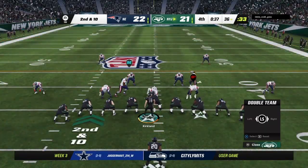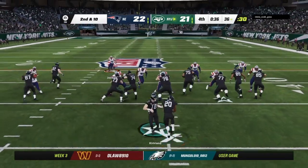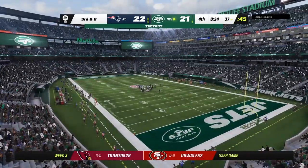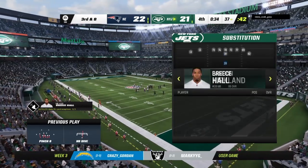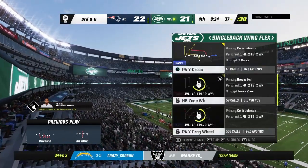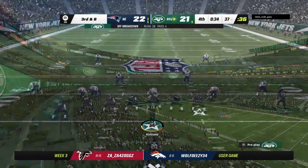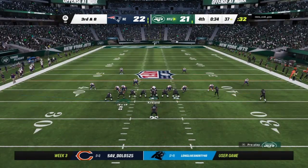Officially nothing on that last run. They'll try again, 2nd and 10. Hall again on 2nd down. And unable to get downhill there as he'll take this up to about the 37. Now the Jets going to use the 2nd of their 3 timeouts, as the clock will stop with 34 seconds to go in the game. They'll be in search of 8 yards here as they hope to convert the first down.